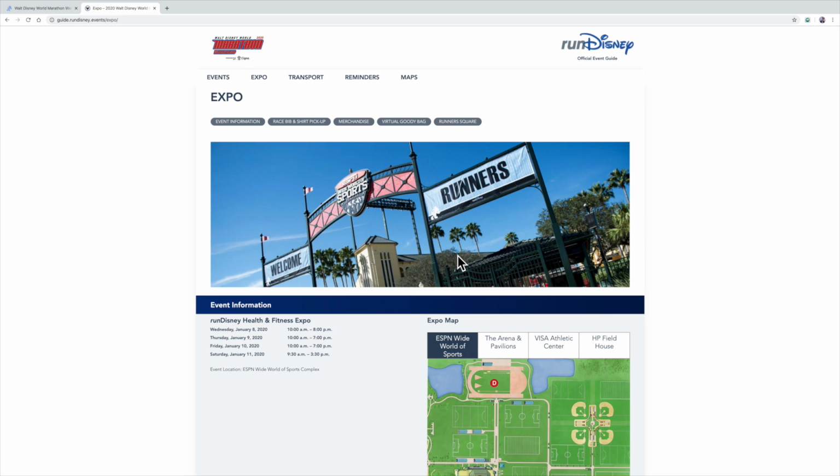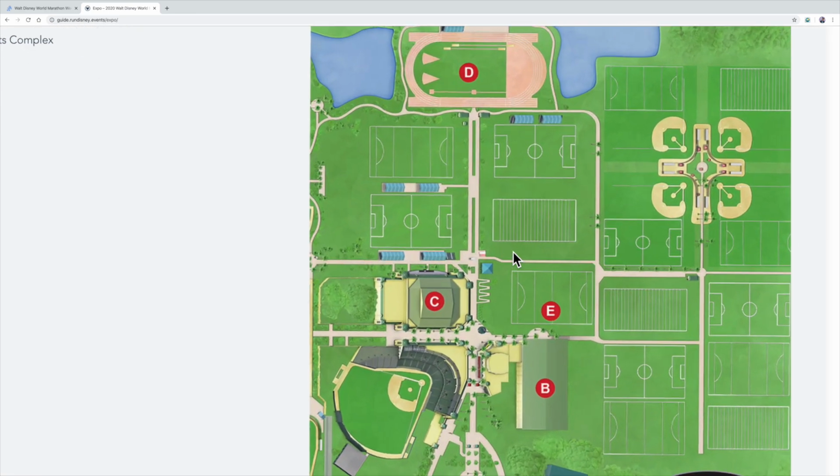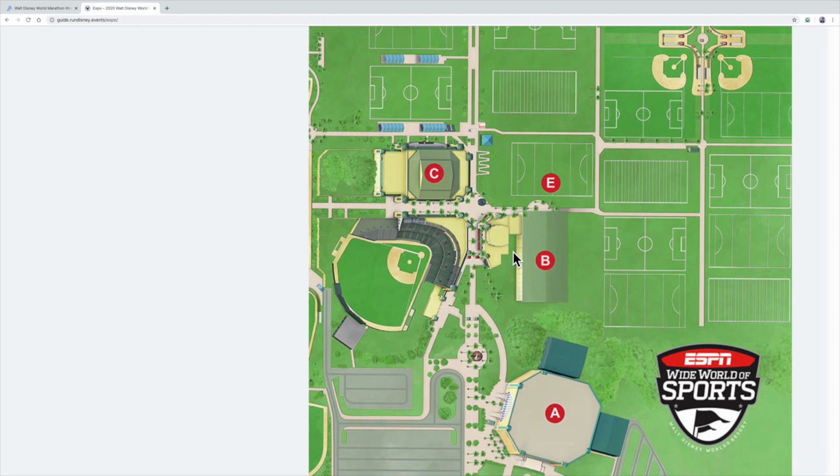Quick tip, it is at its busiest on Wednesday. So here's a look at the layout of the expo plus my suggestions for how to tackle it. The Walt Disney World Health and Fitness Expo covers 3 large buildings, and it always helps to have a plan of attack going into this expo.